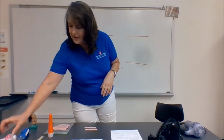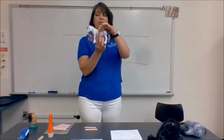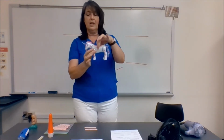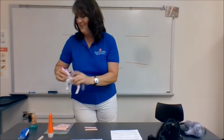We have a little battery-powered toy, whatever kind of toy you want, and when it's, oops, let me turn it on. You may be lucky enough to hear that. It moves, it has sound, it has light, and it doesn't stop quickly.